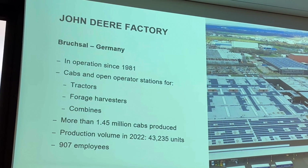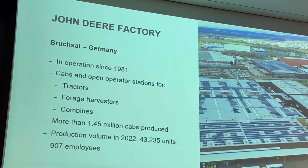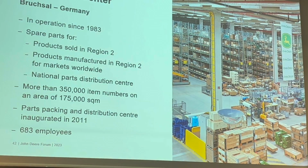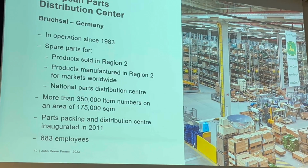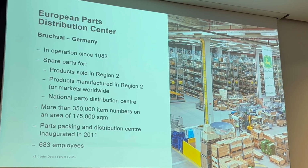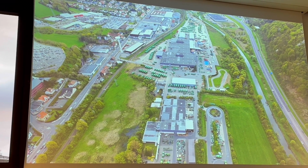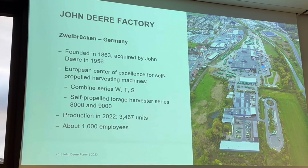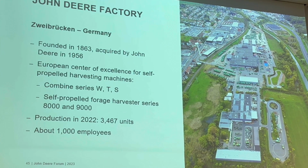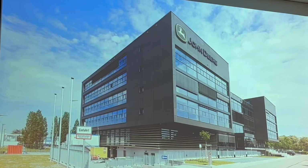And we have about 907 employees in here. Now what happens in the top right picture, also in Wolfsal, very important for us is our EPDC, which stands for European Parts Distribution Center, opened just 2 years later. We have about 350,000 item numbers in here with a worth of around $500 million. Combines and forage harvester factory in Zweibrücken. We produce the Combine Series WT and S here, and the self-propelled forage harvesters 8,000 and 9,000 series. Here we have about 1,000 employees.